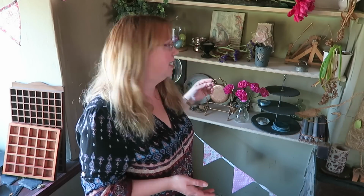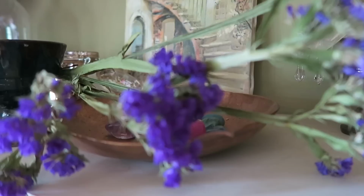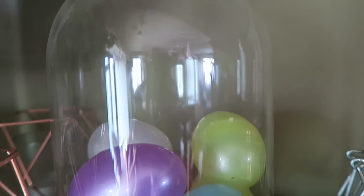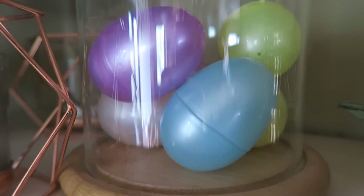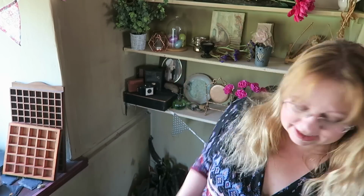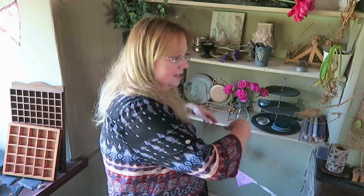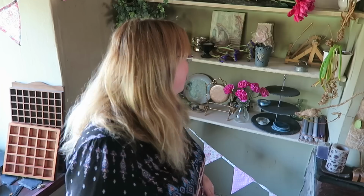These purple flowers are in a bouquet, and they're the kind that dry really easily. So I've just left them there, but what I might do is put them in the cloche here. But for now, I've put in some pastel plastic Easter eggs, just to give a bit of an Easter touch. And also we've got some pretty fabric bunting, which is strung at various places around the room.